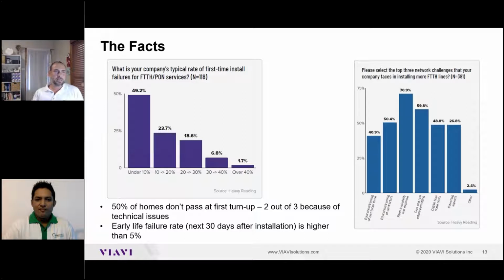Let's see some facts. There's been a few surveys done by Heavy Reading, and these are very interesting questions that were asked. One of the first questions was, what is your company's typical rate of first-time install failures for FTTH PON services? And this is global, so these are global companies. Interestingly enough, let's allow 10% failure rate. Everyone's human, we don't live in a perfect world, so maybe 10% is good enough. Even with that, we get 50% of homes that don't pass at the first turn up.